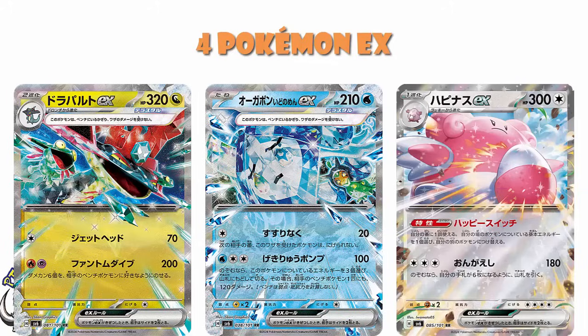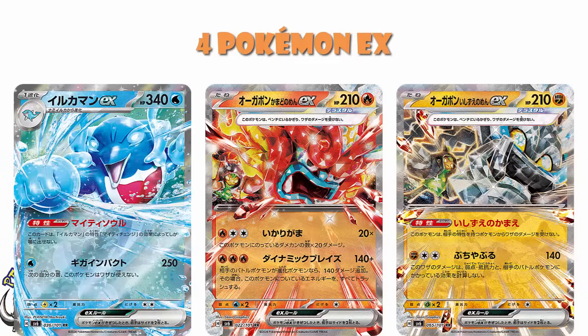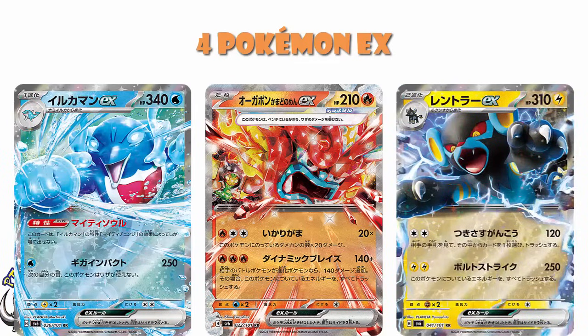Now, if you buy one box, you get 4 EXs. There are 8 EXs in the set. So this is where I do my usual thing and I ask you the question, can anybody off the top of their head think of the 4 EXs that were not hit in this box? And I'll be honest with you, 2 of them should be pretty easy. Because, of course, you've got the Cornerstone Mask and the Half-Flame Mask. They are the other 2 Ogerpon. And then you've got Palafin, and you've got Luxray, and they are all of the 8 EXs.